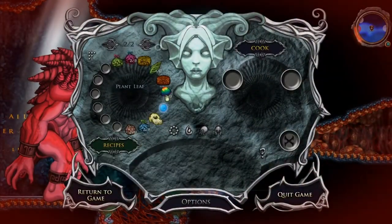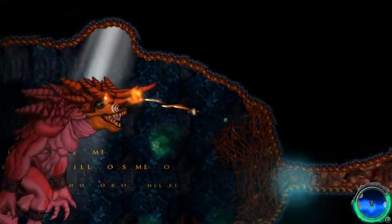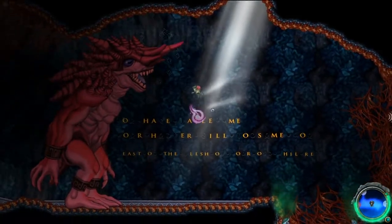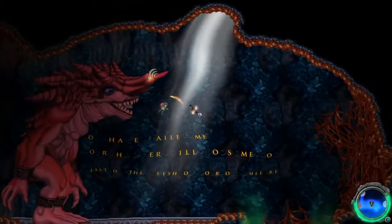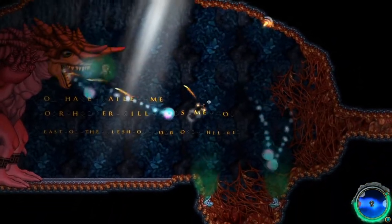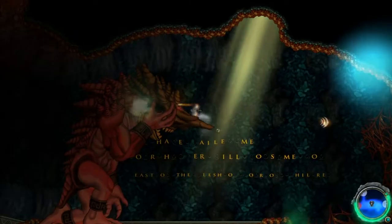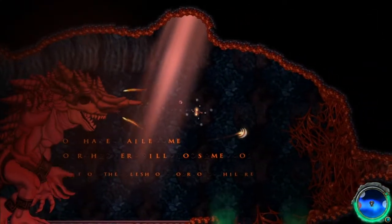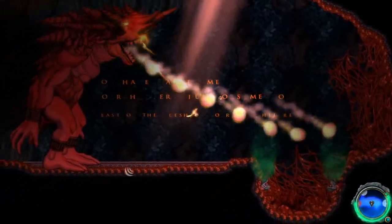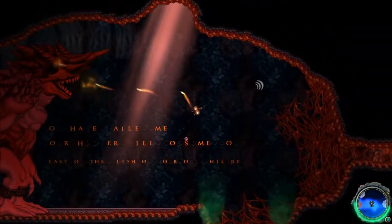Otherwise, it's kind of rinse and repeat. And wait for him to moonwalk back to feeding position. Now, at this point, we can deal damage with the energy shots. But also, he does this. Oh, man. And I find it hard to dodge.